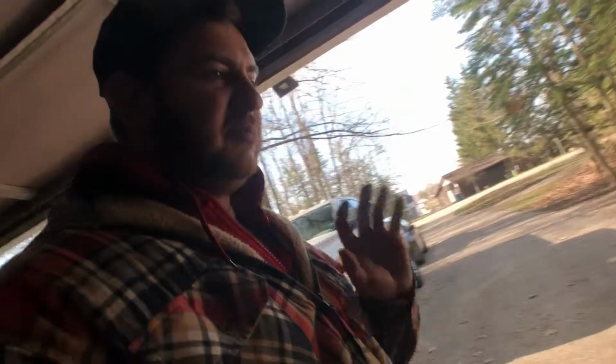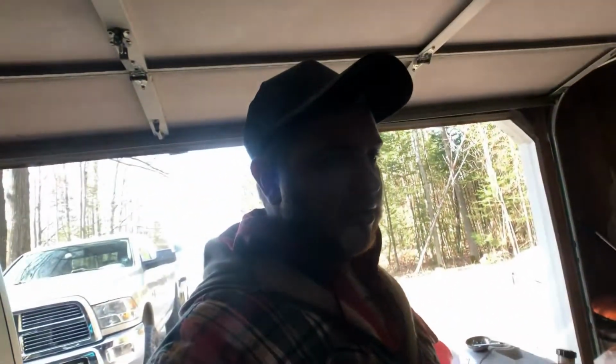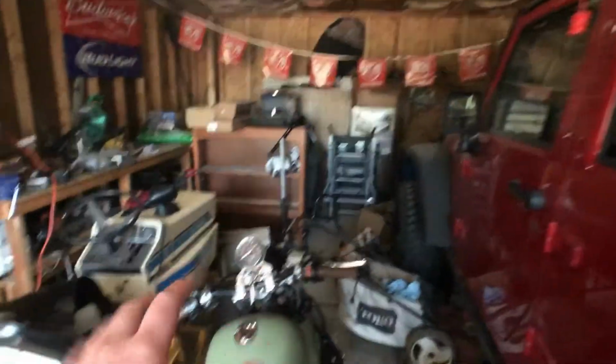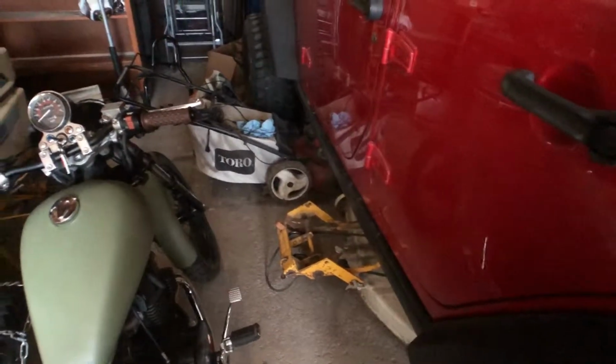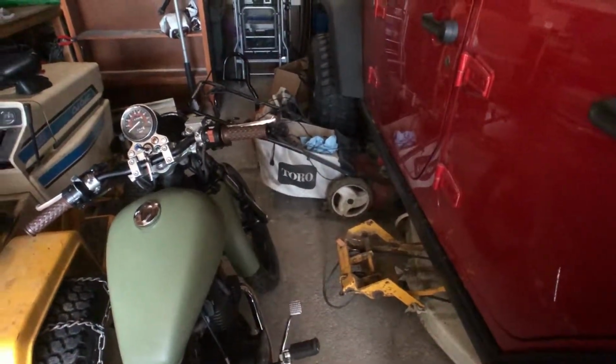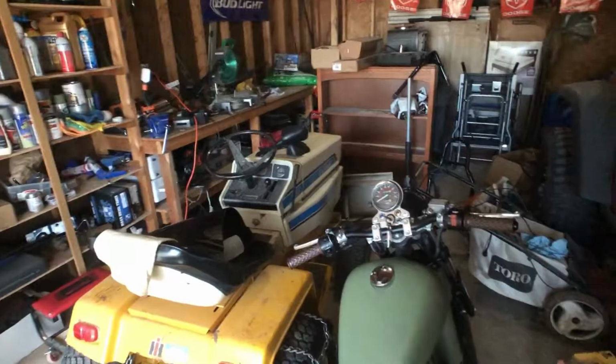But today I'm going to be messing with the R1, trying to get this headlight thing situated. And then I'm also going to be cleaning the garage up and getting things figured out. I got to get my push mower working so I can bag the leaves in the backyard. And this is just a mess in here, so I got to get this all cleaned up.